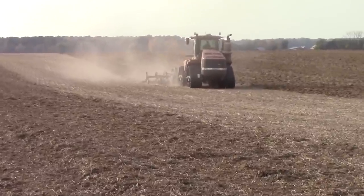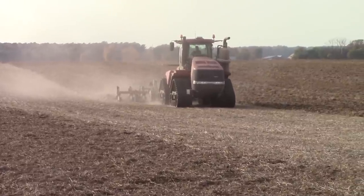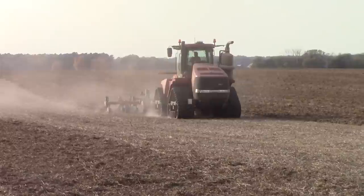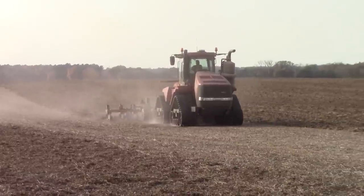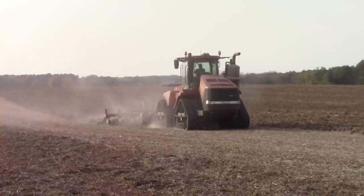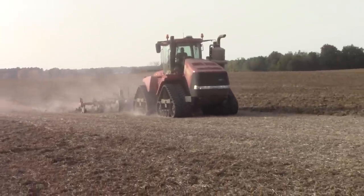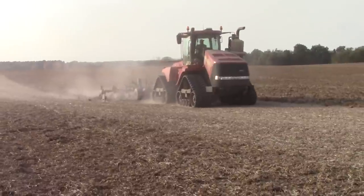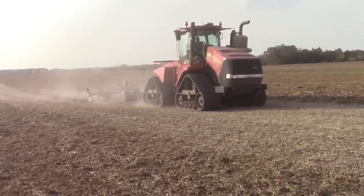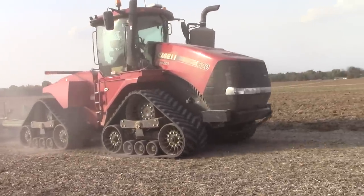The Case IH 2500 inline ripper does a great job in working up the ground and shattering the compaction and plow pan underneath the soil that can restrict the roots' growth down into the ground of the plants growing. Here we can see as the 2500 passes, it actually lifts up the soil a little bit, heaving it up and then dropping it back down into the ground.